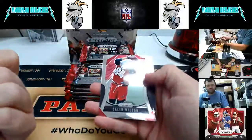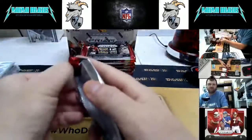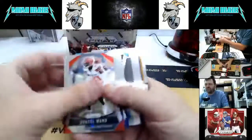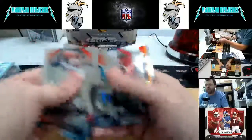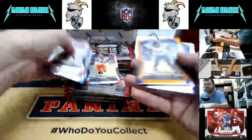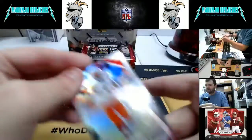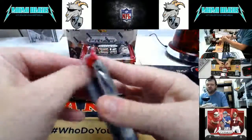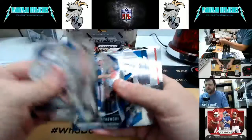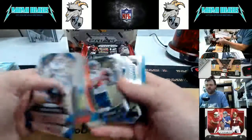Dawson Knox for the Bills to 199. Coming up at 3 o'clock Central, the Cup Case 4. Come back for that. Here's a silver. David Njoku for the Browns. All right. Micah Fitzpatrick to 149 for the Dolphins.